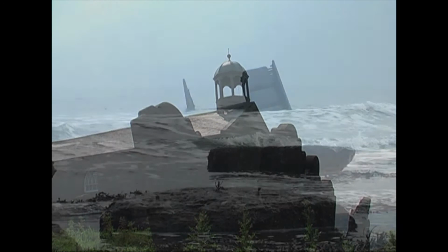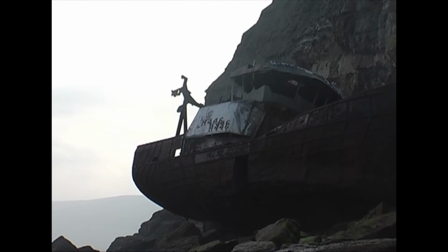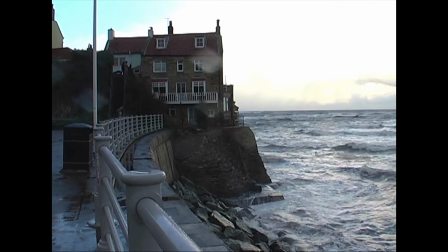The sea continues to be a cruel mistress, many ships being lost on the dangerous coast, and even today she continues to take her toll. It is mainly during the winter months that she demonstrates her power, often choosing to flood the dock.